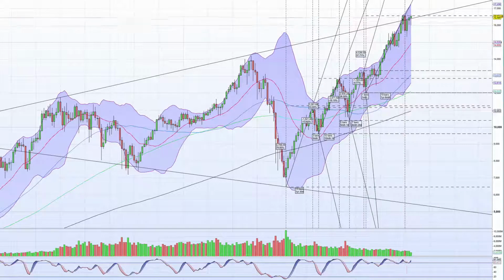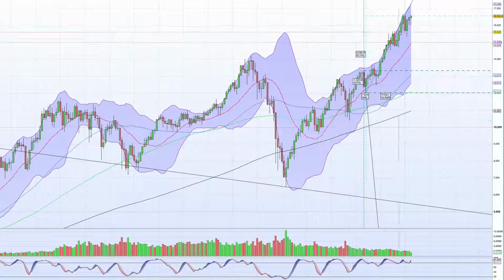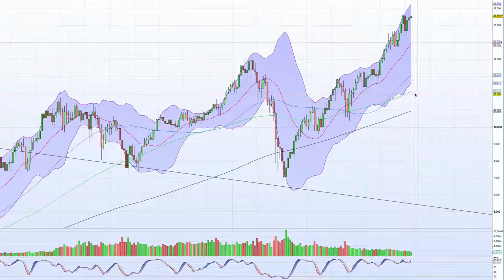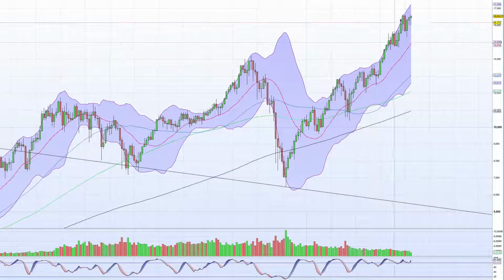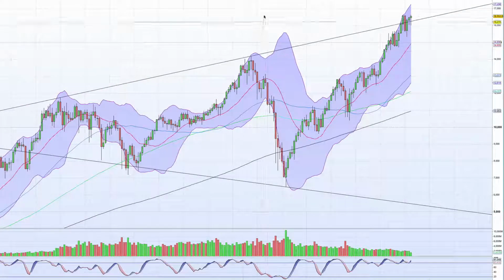So I would really hesitate to stay in this market long term, and I would try to catch the quick moves as much as I can, if I was playing this Dow Jones. But again, that's just my take on it. I think this thing is extremely overbought. Look out for that.